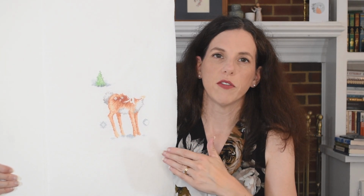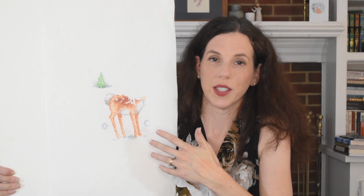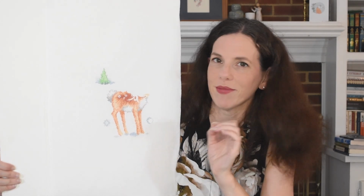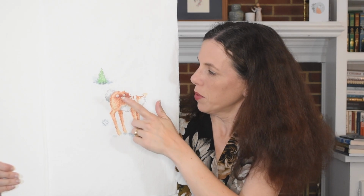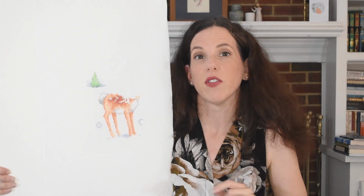I'm doing this to myself because that's just how I roll, not because it's how it's charted. I would be much faster if I just did all the full squares like it's called for, but no, I can't be bothered. I'm going to be a little bit too much of a perfectionist. But anyway, so this is a ribbon.